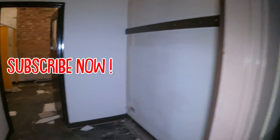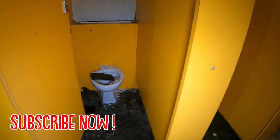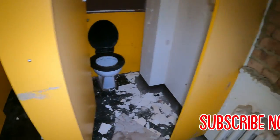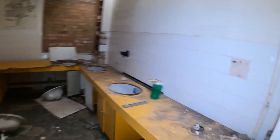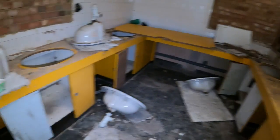This is a very strange little place. Toilets. Oh look, they're actually in one bar now. Spoke too soon. Oh wow, this is pretty big. Full of toilets it is. It's weird, because this is like a leisure centre style toilet, isn't it? It is, yeah.